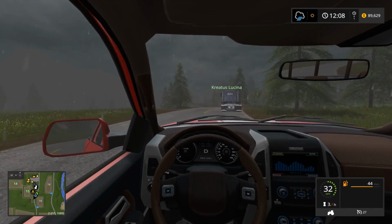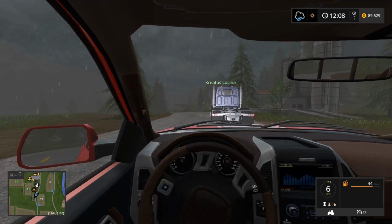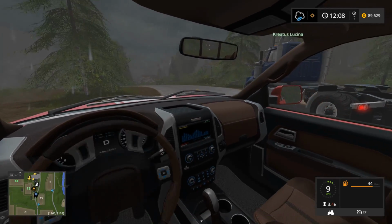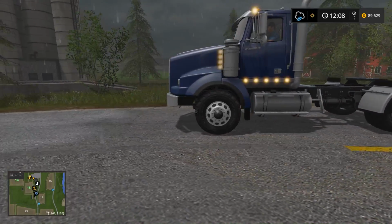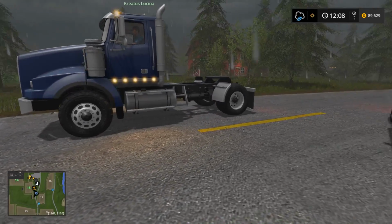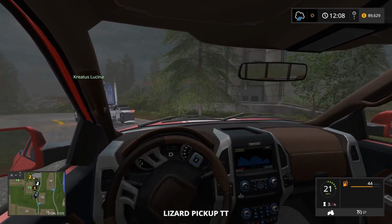Here's my favorite thing about the brights on this truck. Look at the side of my truck, down on the ground. Wait, what happens? My running board lights get brighter. Oh, that's hilarious. That light on the side of the truck. Like, I don't know about that.